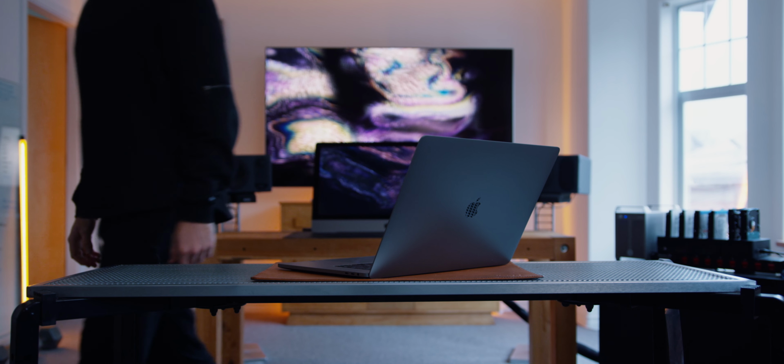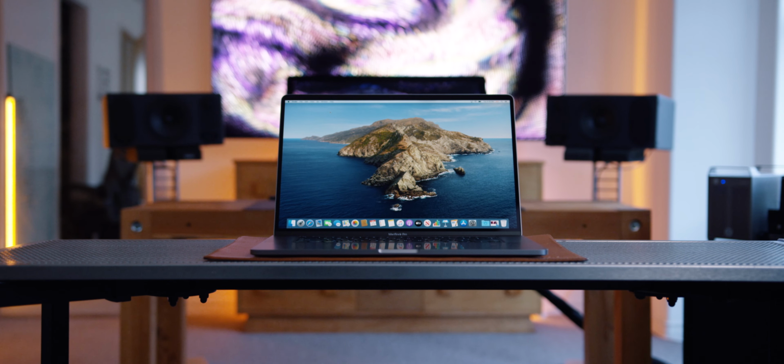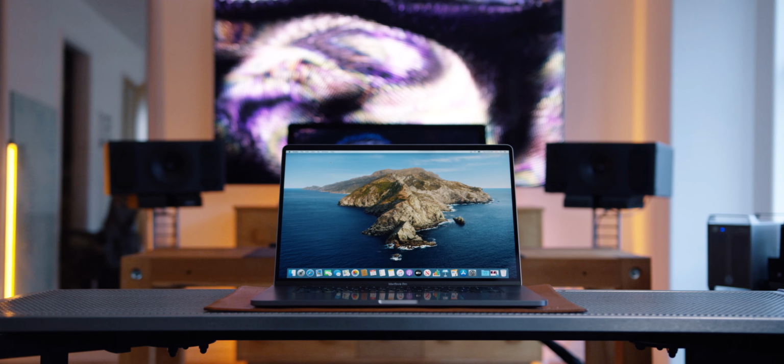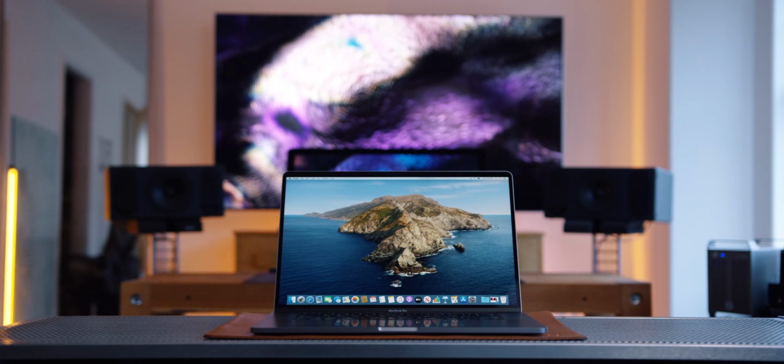The 2020 16-inch MacBook Pro is a versatile piece of kit. It's a tool. It's defined as a pro machine. I wanted to talk about why we bought it, how it's getting used in the real world, and what we expect out of this machine. We run a video production company and we use this in a lot of different ways.